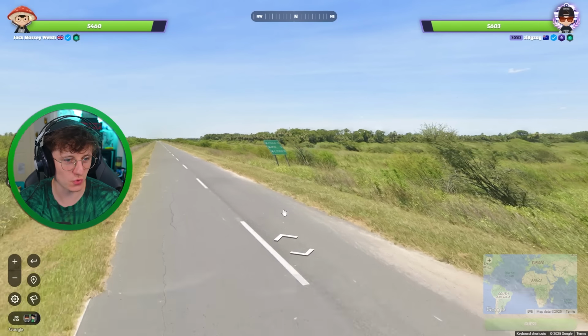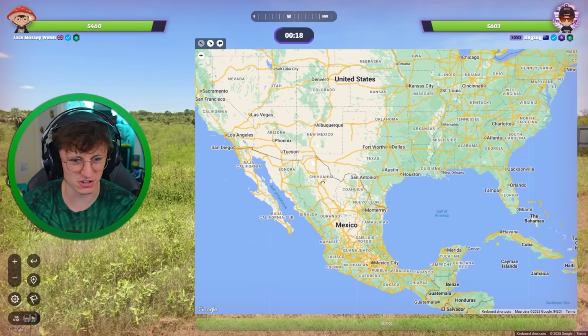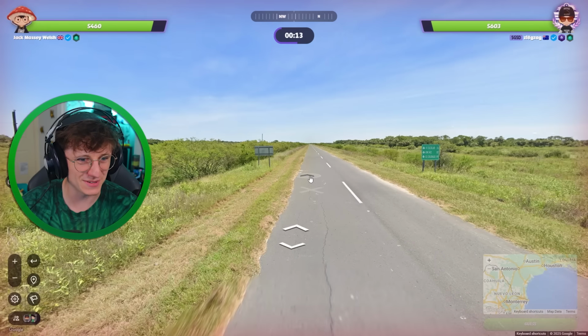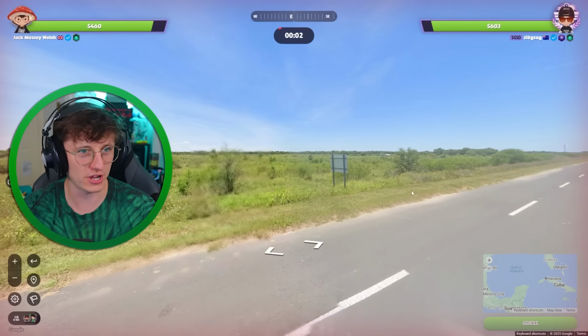Okay, kilometers as well. So not US because of the kilometers. El Colorado. Did we go top of Mexico? I mean, Colorado's, it's not gonna be the Colorado. I've got 16 seconds. Is there any bollards to look at? I'm a bit scared. Colonia Cano. Yeah, I'm gonna go over here in Mexico. I'm worried though. I'm pretty concerned right now.